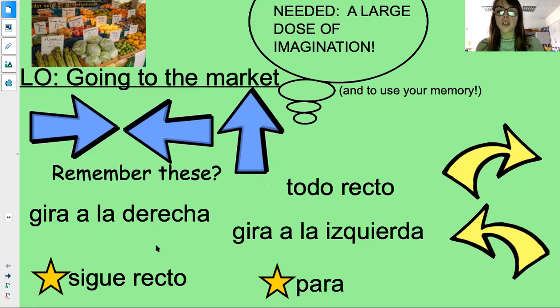Okay. I've got two new ones just to throw into the mix. Just because we're going to have a bit of old, a bit of new. Okay, so this one here, sigue recto, fantastic, means keep going straight ahead. And this one here, para, means stop, okay? So I want you to have a go. Gira a la derecha, gira a la izquierda, todo recto, sigue recto, para. Okay, have a little bit of a go at that right now. Go.